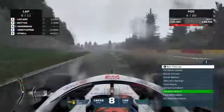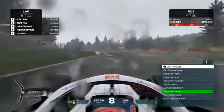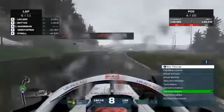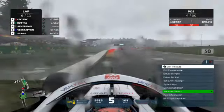Weather report. ETA on this rain clearing up is about 10 minutes, so just keep your concentration out there. The rain's easing off a bit, but the track is still going to be wet for a while. Full wets seem to be the fastest tyre for now.